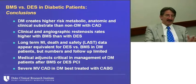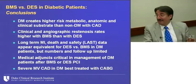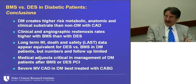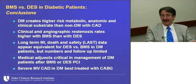However, for the long-term myocardial infarction, death, or late stent thrombosis data, right now I think the most optimistic you could say is that it appears equivalent between drug-eluting stents and bare-metal stents in diabetes. But the numbers and the follow-up duration that we actually have to call evidence-based decision-making are very small and frankly inadequate to say anything more than that it sort of appears that maybe it's safe. We have a lot to learn on that particular dimension.